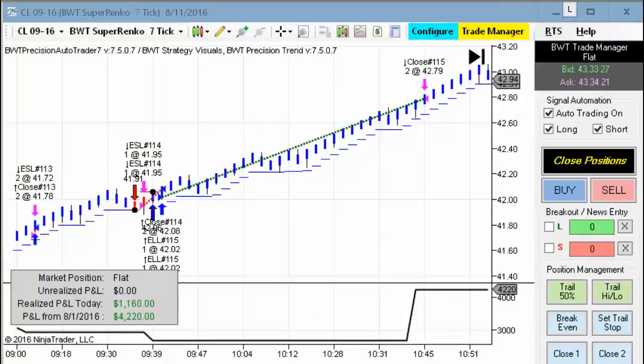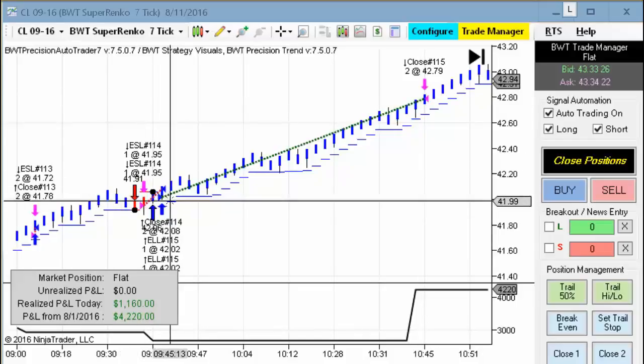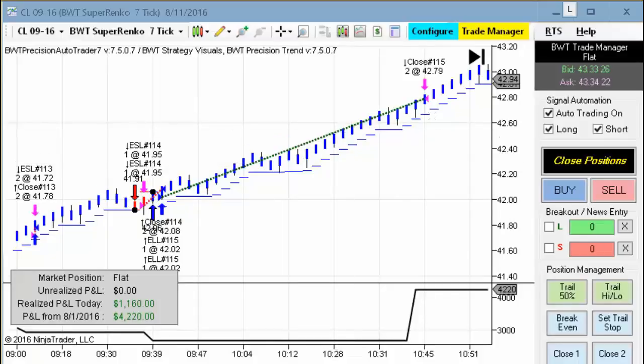Okay, next up is the crude oil contract, trading two contracts on the Superenco 7 tick, and this hit its goal today at 1,200. We had some slippage at the end. We had a small loser and then a really solid long trade here that hit its goal. So that was done in two trades today.